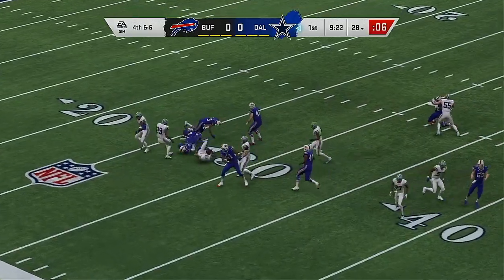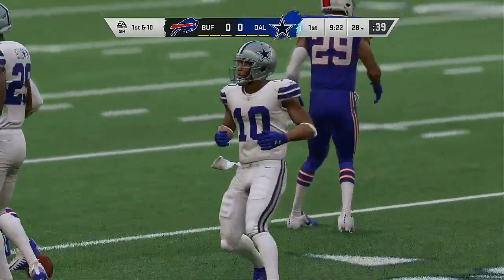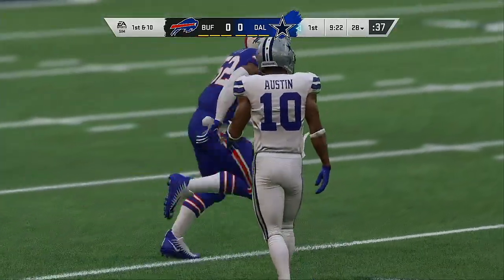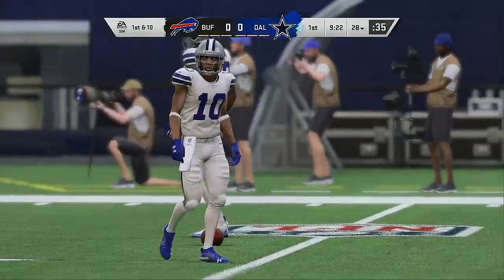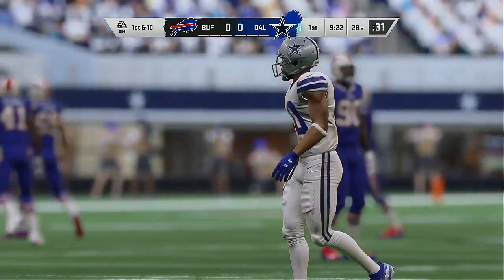Here's Austin. A big kick that time, 52 yards. And the Cowboys will take over the football with a first and 10. And now Dallas gets set to take the field. And things haven't started so well for this side.